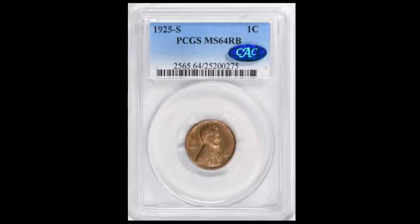By the way, the 5 coins I have listed aren't in a particular order. I just threw them all together in one list, and this is what you're getting. So another good one here.